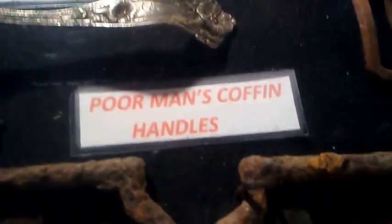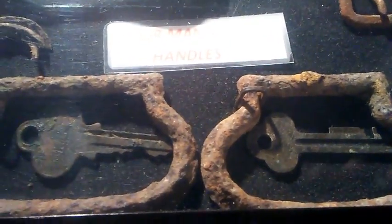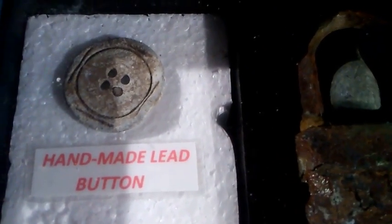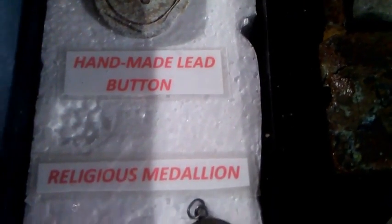Nice spoon, and some of my unusual poor man's coffin handles. And we're moving right along. To the next case. This is one of my favorites right here, this handmade lead button. It's about the size of a silver dollar. You can't tell the size with it laying in the case, but it's pretty good size.